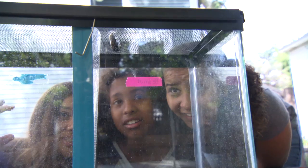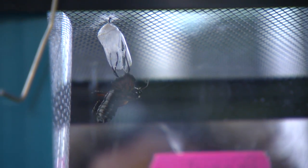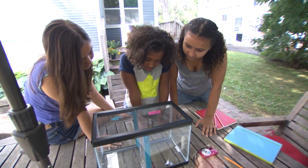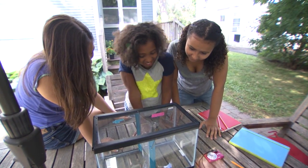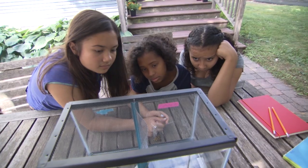Okay, so the chrysalis is like splitting open. Look at how tiny its wings are. The magic of life unfolds. But for these girls, watching the monarch butterfly emerge and spread its wings is more than a fascinating moment. Cameras are rolling.